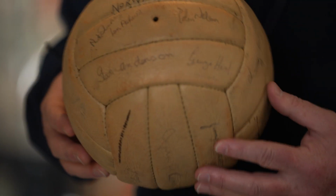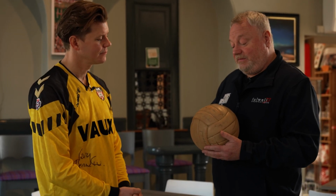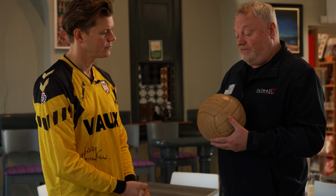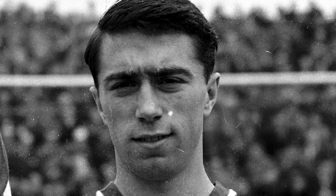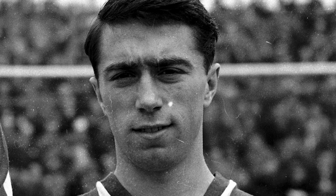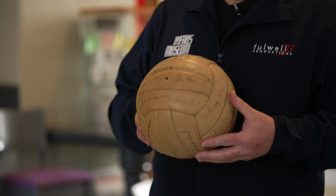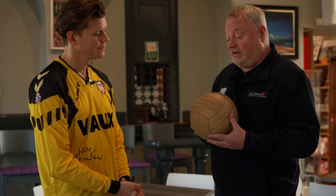So let's have a look at another item down here at the Fan Museum. Michael, what do you have here? Another piece of historical evidence. This ball represents not just an amazing man, but obviously an amazing score, but also another piece of history. Nick Sharkey. It's the match ball against Norwich from 1963. A team with great pedigree, but also Nick scored five goals with this ball, equaling another amazing man, Charlie Buchan, from 1913 against Liverpool.